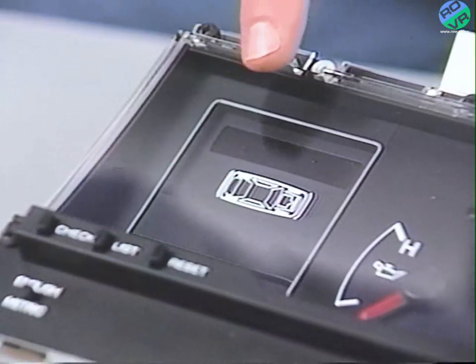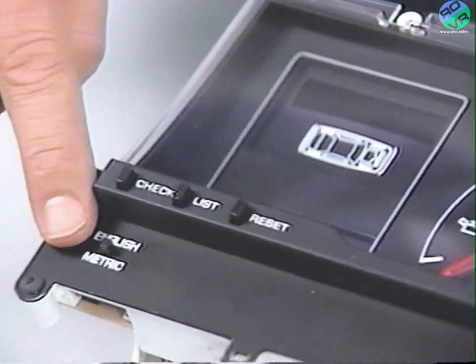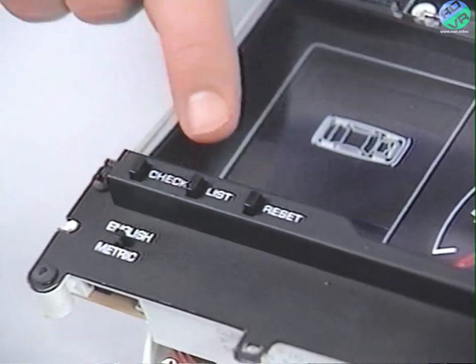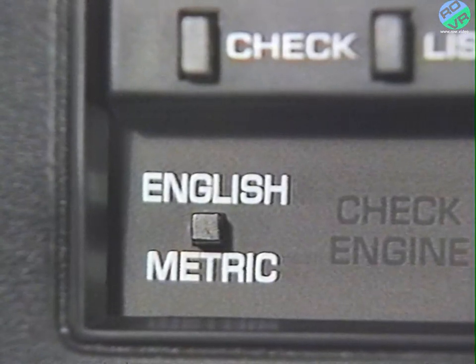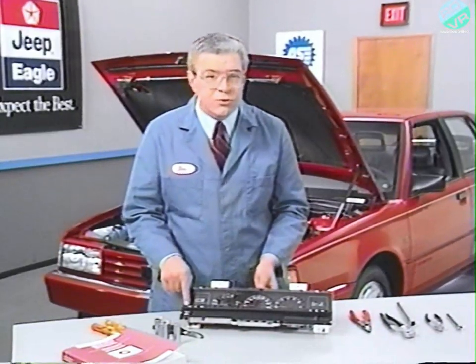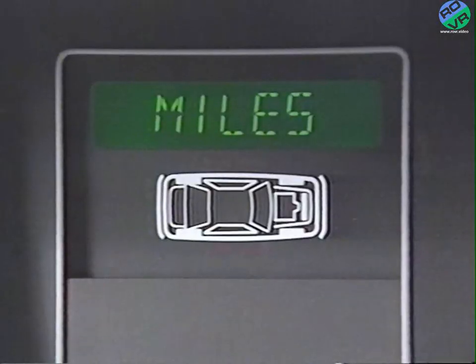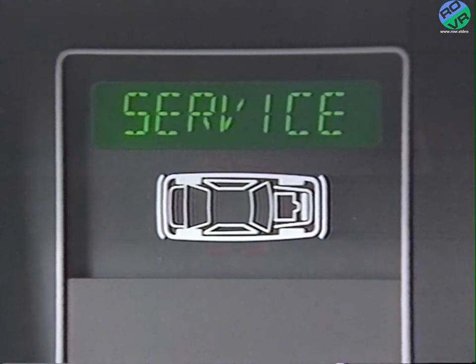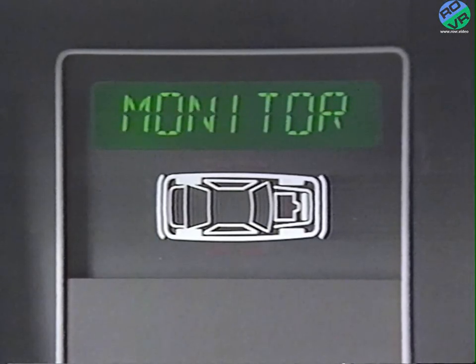These are located below the vehicle maintenance monitor and include the English metric switch, the check switch, the list switch, and the reset switch. The English metric switch is used to alternate the VMM's display between English and metric units of measure. The check switch is used to scroll through any active monitored system and service reminder messages. After displaying any active messages, including the miles to service message, the VMM will return to whatever display was on prior to using the check switch.